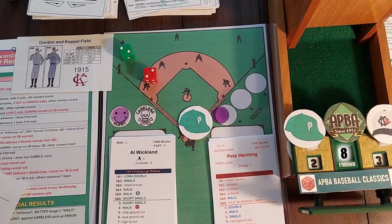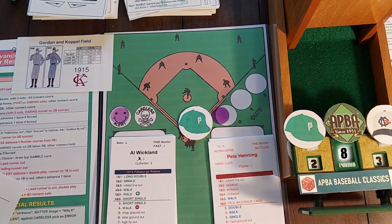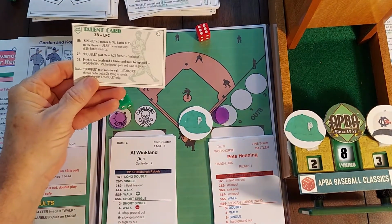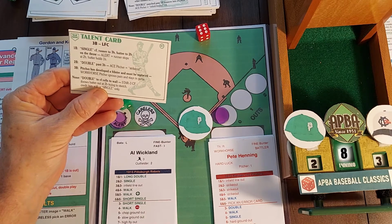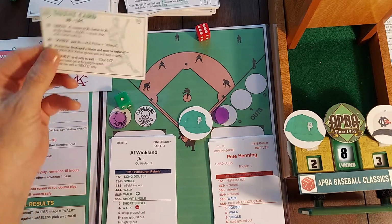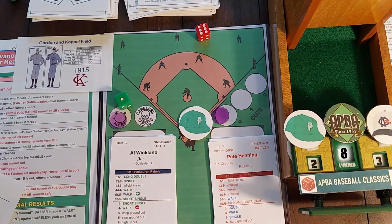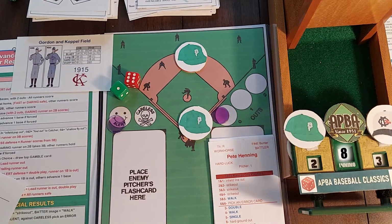All right, it's the 8th inning. No worry of Pete Henning tiring. He is a workhorse pitcher. Al Wicklund steps up to the plate for the Pittsburgh Rebels. 7, take a gamble. Double to center field. Wall starts center fielder 3. Throws the batter out of second, trying to stretch. He's not a star 3 player in center field, so that's a double for Wicklund. Potential tying run at second base for the Rebels.